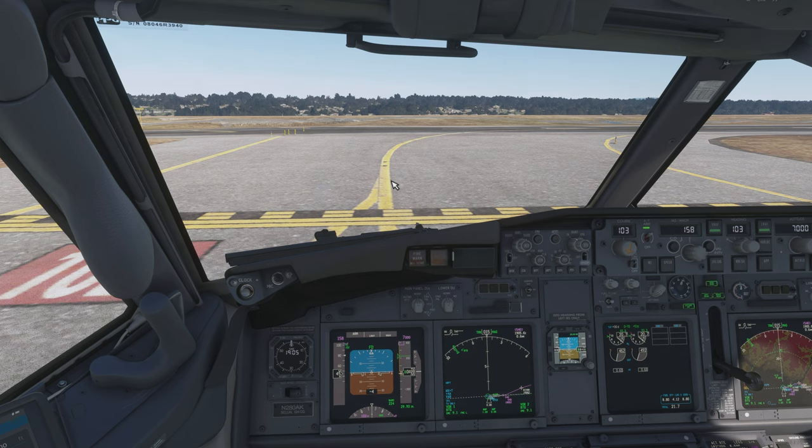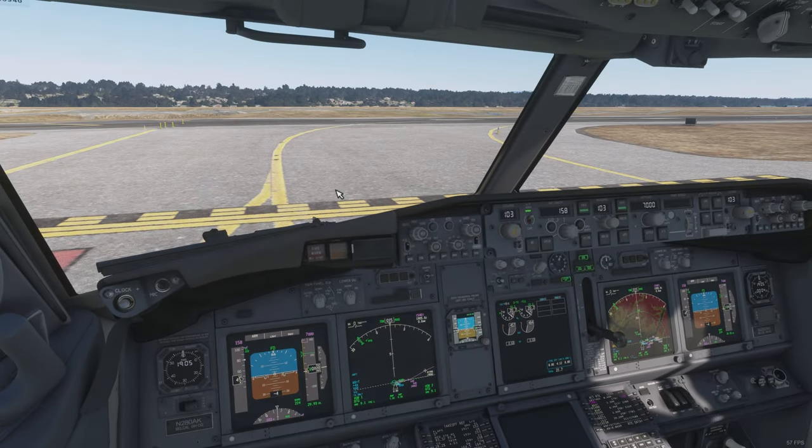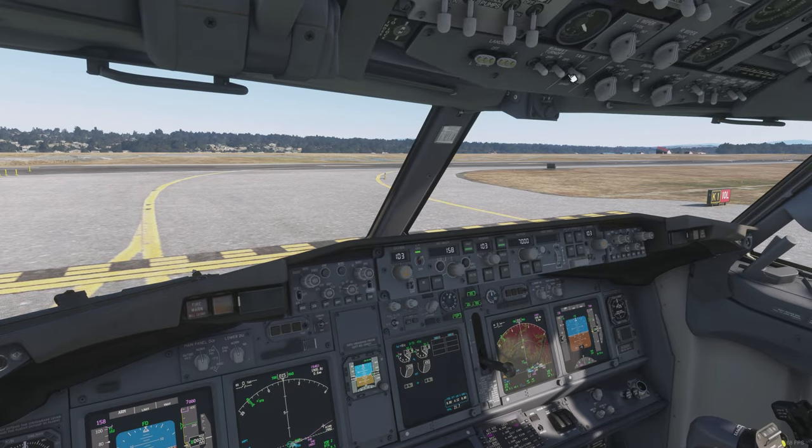Portland Tower, Alaska 222 Alpha, holding short runway 10 left, ready for departure. Alaska 222 Alpha, Portland Tower, good afternoon. Wind 090 at 13 gust 20, runway 10 left, cleared for takeoff. Cleared for takeoff runway 10 left, 222 Alpha. Thank you.